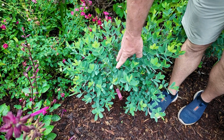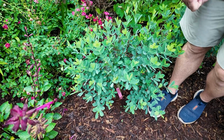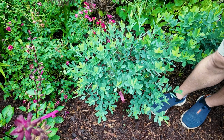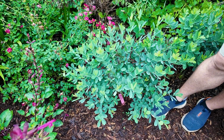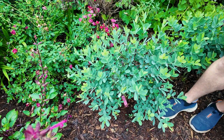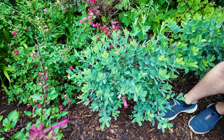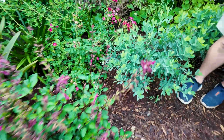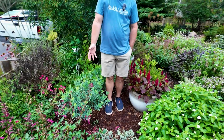And what we'll do is just come in here and cut the branches off that have the groupings of caterpillars on them, and at least reduce the number on them. That's what we'll do. Put on a glove, cut that stuff out, and dispose of the caterpillars as best we can. We'll miss a couple, but at least it won't be enough to completely eat the plants back to the ground. But that's an interesting one.